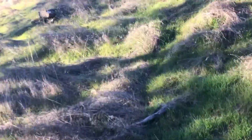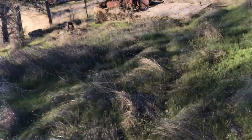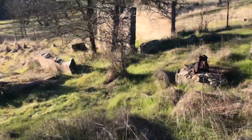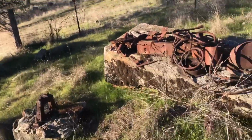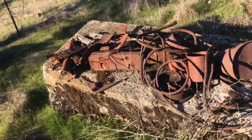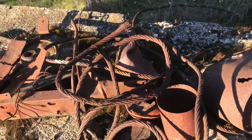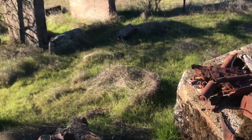This is a deer and turkey trail that goes this way off to the neighbor's property. But this right here is something that's really cool. It's a lot of the old rusted out parts from whatever. Looks like a couple of number tin cans. I haven't really looked at it before.